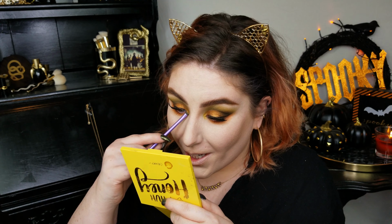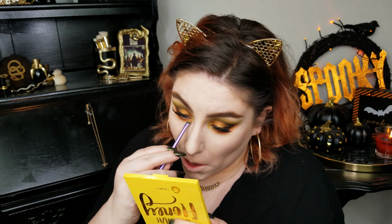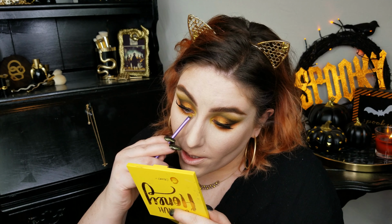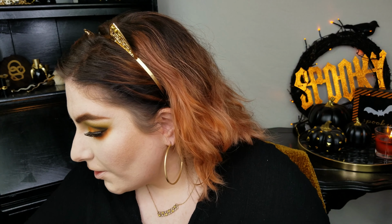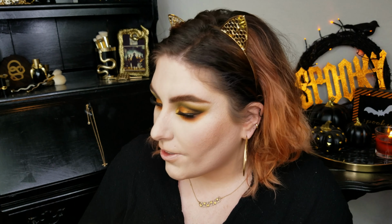It's so damn catchy. Bright Eyes once again, and bring it right here. So I'm just gonna take Pop Star and run that right here. I'm gonna take a little bit of Light of the Party, which is the lightest shade in the palette, and just tuck it right there on the very inner part.